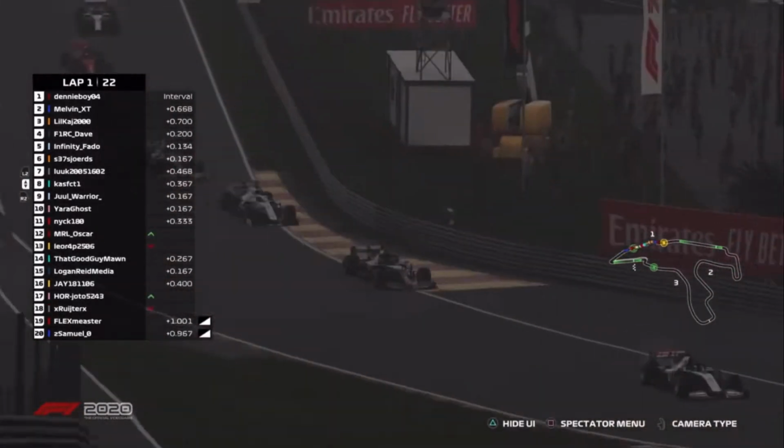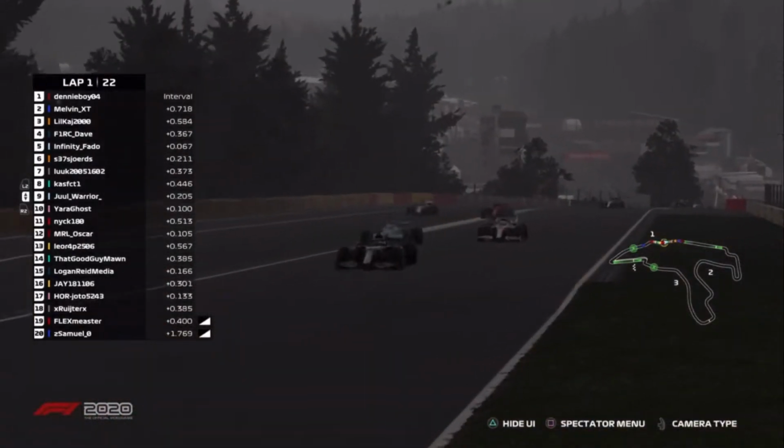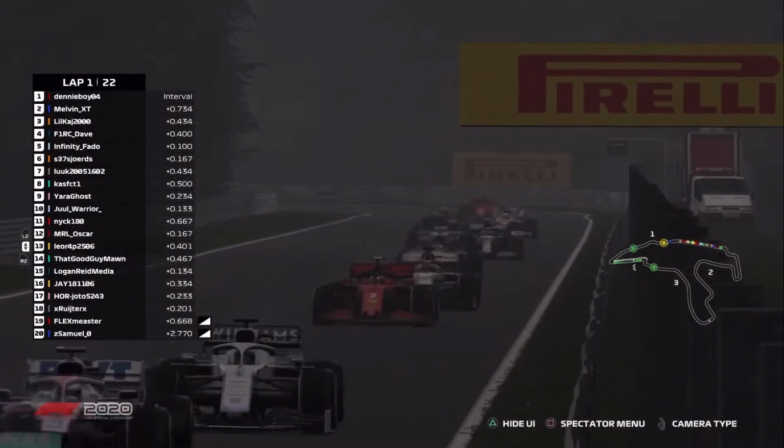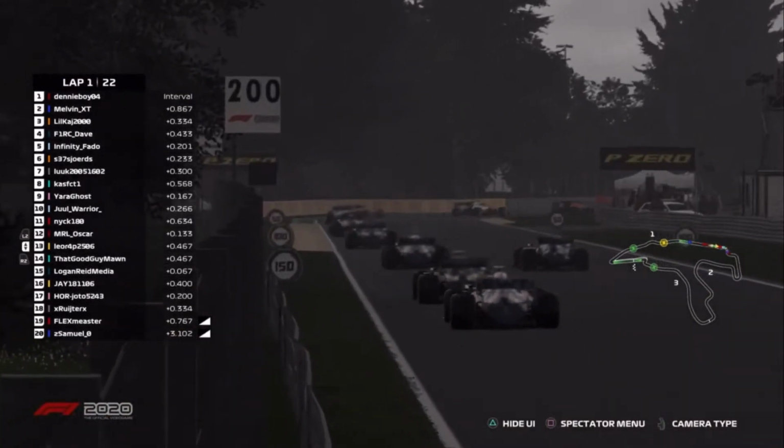There have been a few crashes there in qualifying, we may see one again in this race. Not on the first lap, it doesn't look like, though, because everyone's keeping it clean on the first lap. And they have a ton of grip as of right now. In qualifying, it was very much different, very wet in qualifying.